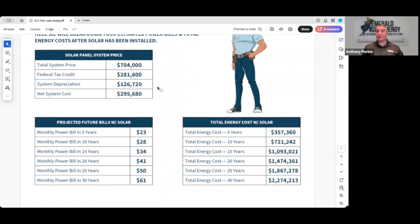So the net system cost, so even if they came in on a cash basis, which I do have case studies on cash deals as well, and how that breaks down and when you get your payback and how profitable it is long-term. But the net system cost for something that's $704,000 is under $300,000, $295,000 in this particular example.